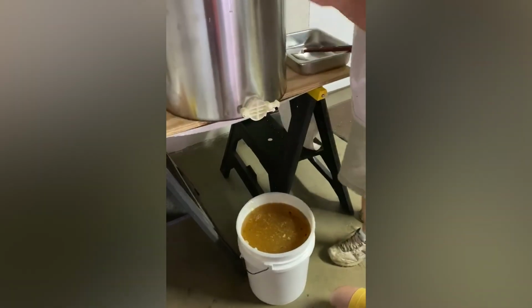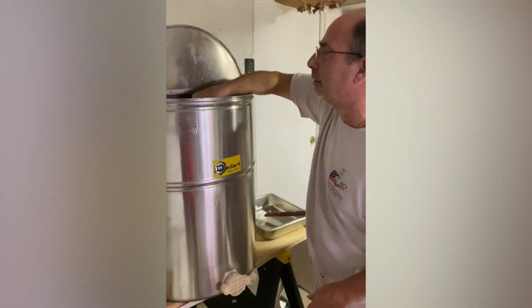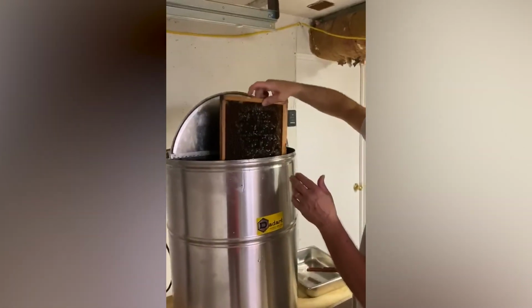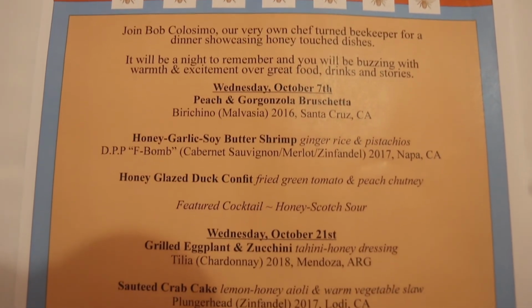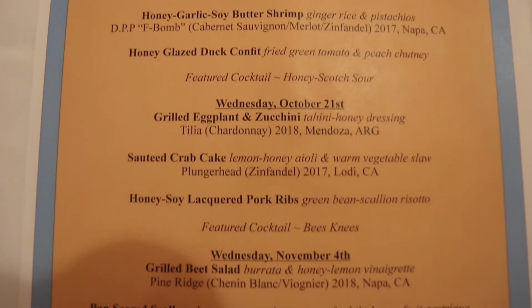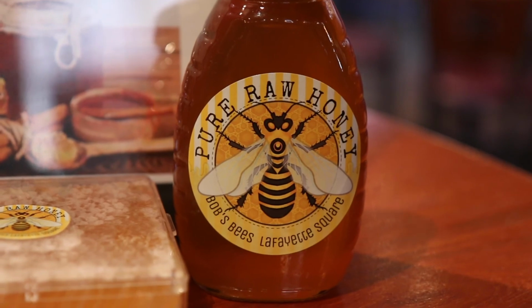In the spring and in the summertime, once we extract the honey, we'll use that honey for certain dishes at the restaurant. We do honey dinners where we'll incorporate honey into each dish. It's a three-course menu. But I'll also take the different honey that I extract from spring to summer, and we'll do a tasting. You will also make cocktails from that, and it's nice to be able to do, whether it's a traditional bee's knees cocktail or some other type of cocktail with honey in it.